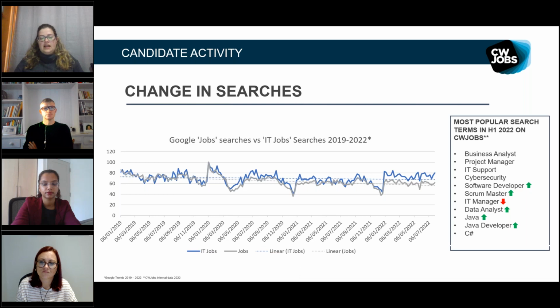You can see on the right hand side, as we've mentioned, Java developer, data analyst, Scrum masters, and software devs are the searches that have increased the most over half one of this year. Areas like IT support, cybersecurity, BA, PM remain relatively stagnant, despite significantly more candidates online for those roles. So we can see exactly as you said, Kimberley, people are saying, I don't want back end, front end, full stack, 12 languages on the job ad. I actually want specifically what I would be responsible for, and that granularity.